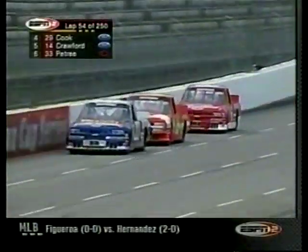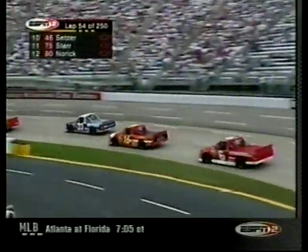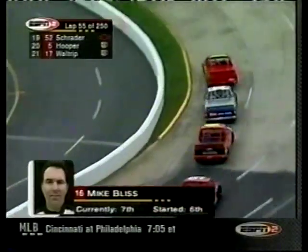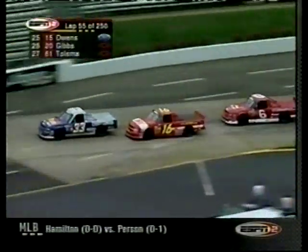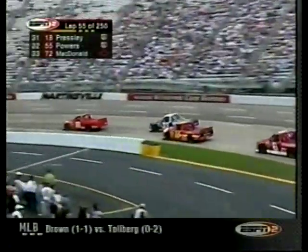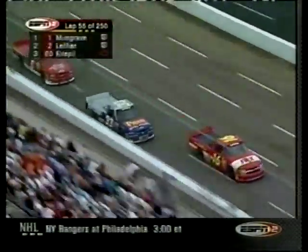Here's a battle on the racetrack. 33, Andy Petry being shown back in 6th spot. Mike Bliss driving the IWX Freight Chevy for Steve Coulter. Looking to the inside, and right behind him, just being very patient, biding his time, is Kevin Harvick. See Andy Petry again slid off the bottom of the racetrack. He's having trouble, especially down in turn 3 and 4. It doesn't appear to be as bad in turns 1 and 2. There you see Robert Presley now, probably being shown a couple laps down anyway. 3 laps down for Robert Presley, our co-point leader.